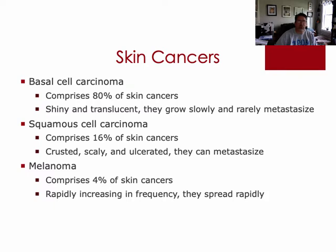Skin cancers. Remember, basal cell is the most common type of skin cancer. It's typically shiny and translucent, and they are very slow to grow, and there's usually no urgency to getting them off, but you don't want to wait until they cover such a large area that it's hard to close that area by just pulling the margins together. So it's important that they get the attention that they deserve.